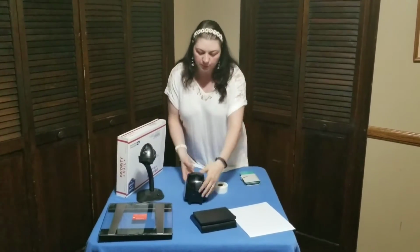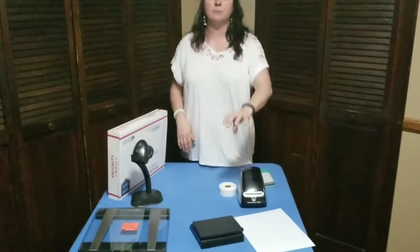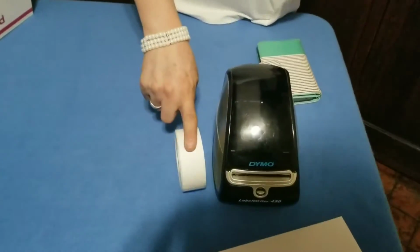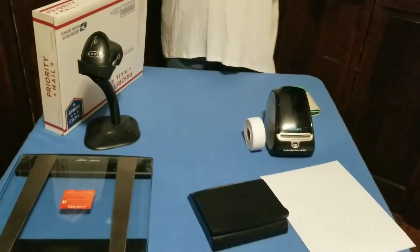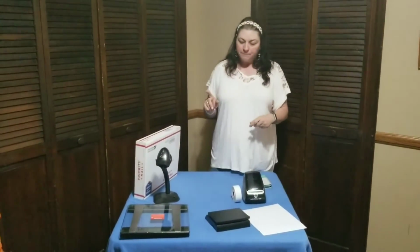Another time saver for me is a Dymo label writer. Every time I list an item, it automatically shoots out a label when I use my inventory lab, and here are the labels that go with it. So making sure you have enough labels and a Dymo label writer is a huge asset to have so that you can quickly adhere the labels and you're not having to cut labels out and things like that.